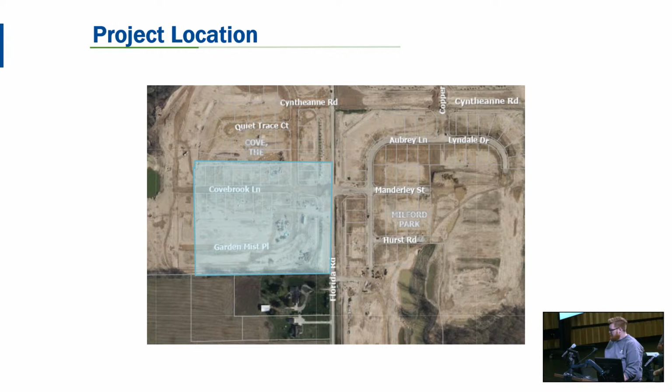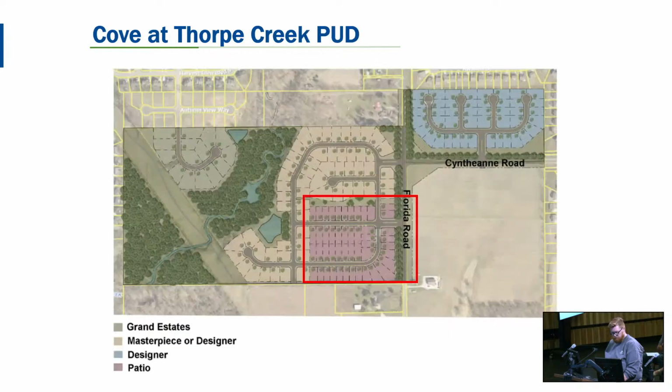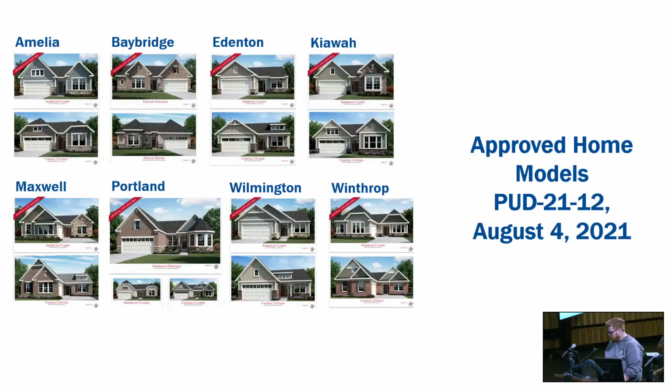This includes 107 acres located, like I said, off of East 113th Street and west of Florida Road. There are a couple different home sections in this development, but tonight we are talking specifically about the area highlighted in red. It's approximately 15 acres and is known as the patio district. Before you tonight, Fishers Home, who is the builder, is requesting approval of 3 new home models, which includes 12 elevations in total.